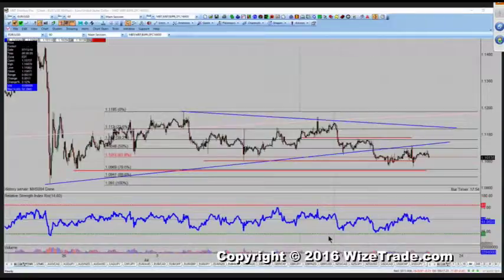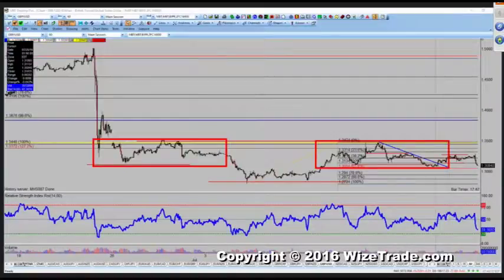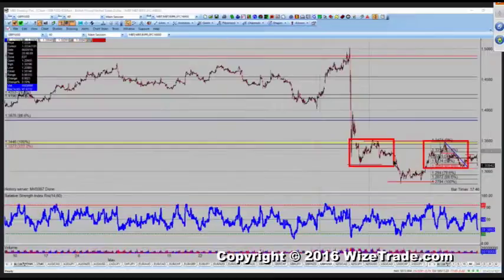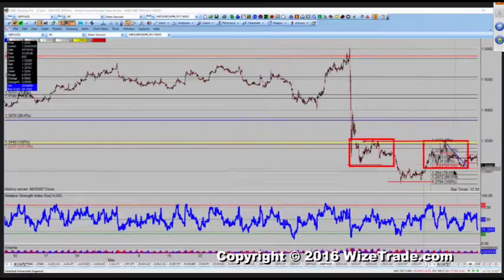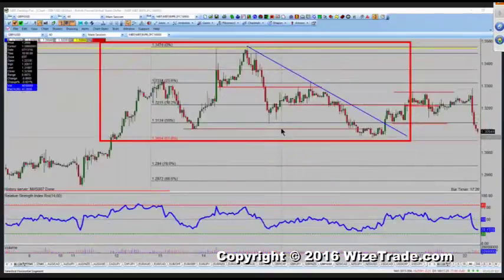Let's take a look at the cable. As I tweeted out a little earlier, the problem that the pound has now, I've been playing this inverted head and shoulder pattern to the long side, and this week I've bought it twice, and I've done well with the pound. It's not like I've been looking to make all the way up to 135. I think I bought it earlier this week, like right here at 131. I sold it at like 132 and change, almost 133. I did really well there.